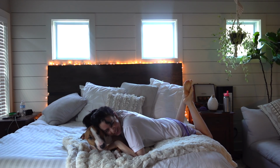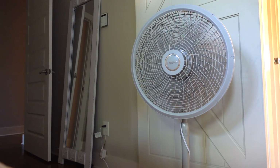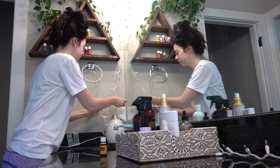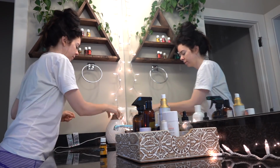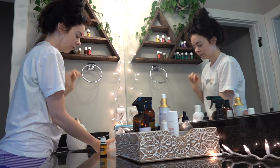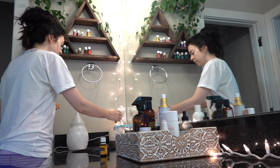In the summer, we like sleeping with a fan on in our room. Even though we also use the air conditioning, I like feeling the flow of fresh air. So I turned that off, made my way to the bathroom, turned on my twinkle lights, because in the morning, my twinkle lights and my diffuser are some of the first things I like to set up. So on this day, I used grapefruit oil in the bathroom, which is one of my favorite oils.